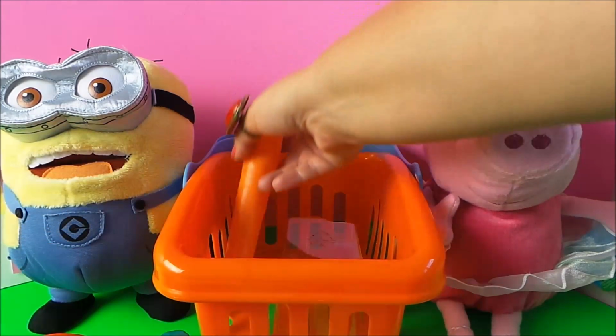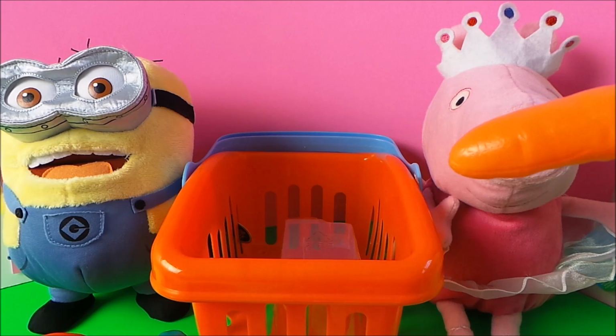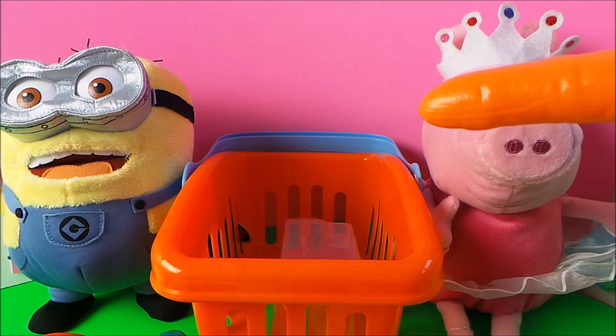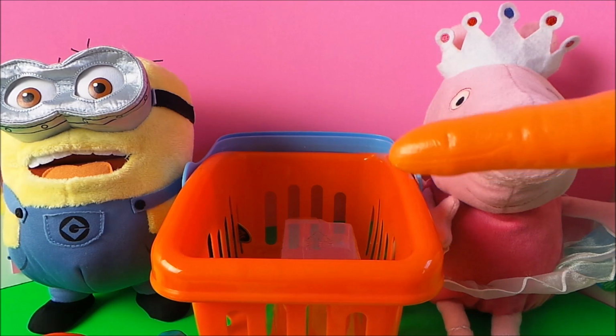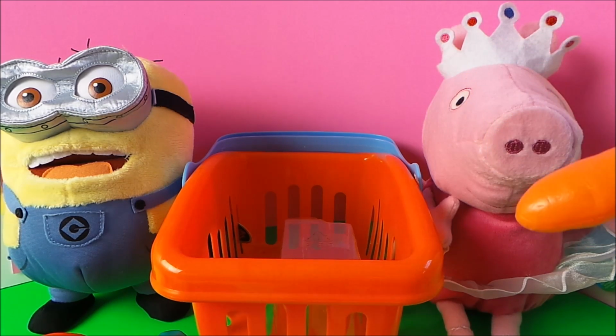Well, Peppa Pig and Minnie and Dave have been very successful in their shopping trip. They're going to stay fit and healthy. So let's pop everything back into the basket and see if you can name all the items.